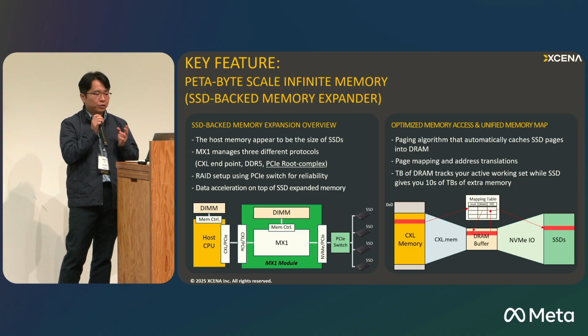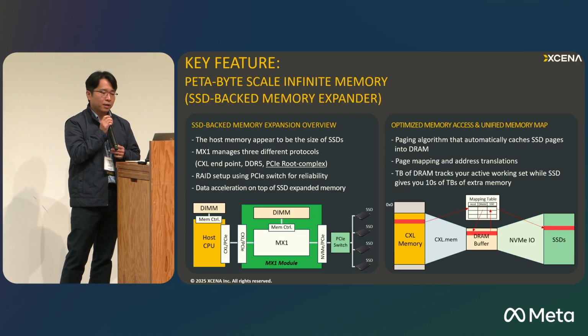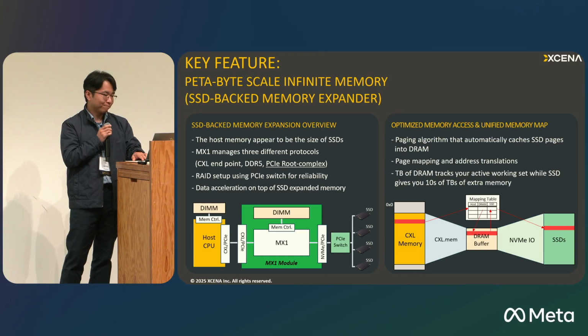Terabytes of DRAM tracks your active working set, and behind that, SSDs give you tens of terabytes of extra memory.